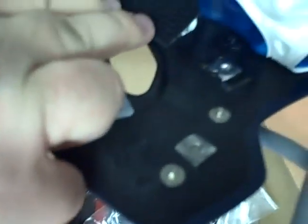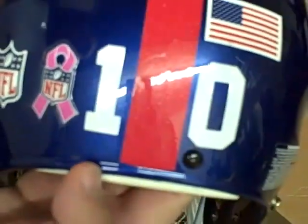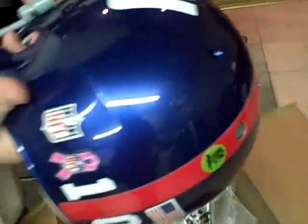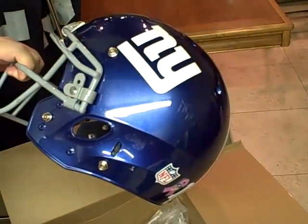See inside the helmet some of the Velcro for the electronics. There's the player identifier right there. This Velcro here would be the earpiece. That Velcro there should be for the battery pack. Reconditioning sticker in there. The quarterback transmitter sticker. Breast cancer awareness flag, NFL. Number 10. One of the newer style helmets. It's a nice looking helmet.